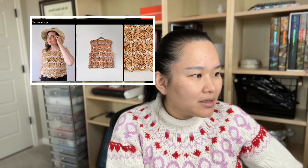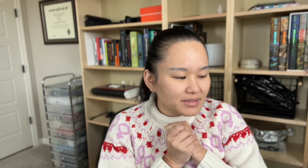And then last but not least, I have a plan for another summer top called Straw Sand Top by Sara. And she does it in tan and white because it's supposed to look like the beach with waves and stuff. So I'm gonna do it with the colors I have, which are a natural color and a dark blue. And it's kind of like a lacy, wavy summer tank top. So those are all the plans I have in terms of patterns I'm gonna make in 2023.